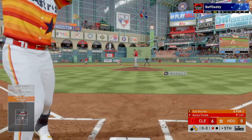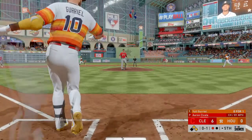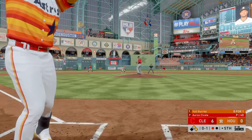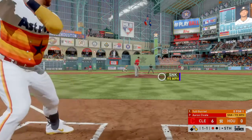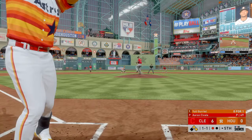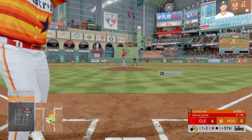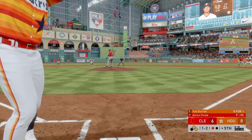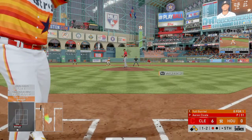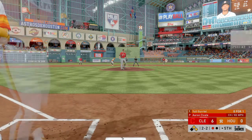The first baseman, number 10, Yuli Gurriel. So here's Yuli Gurriel, and it's fouled away. 0 for 1 for him here in this one. The 0-1 pitch. Sinker that misses for a ball. And he fouls this one off. The 1-2. To 2 balls and 2 strikes now.